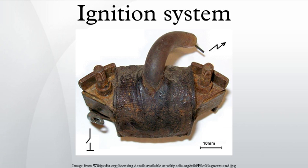Rocket engine ignition systems are especially critical. If prompt ignition does not occur, the combustion chamber can fill with excess fuel and oxidizer and significant overpressure can occur or even an explosion.